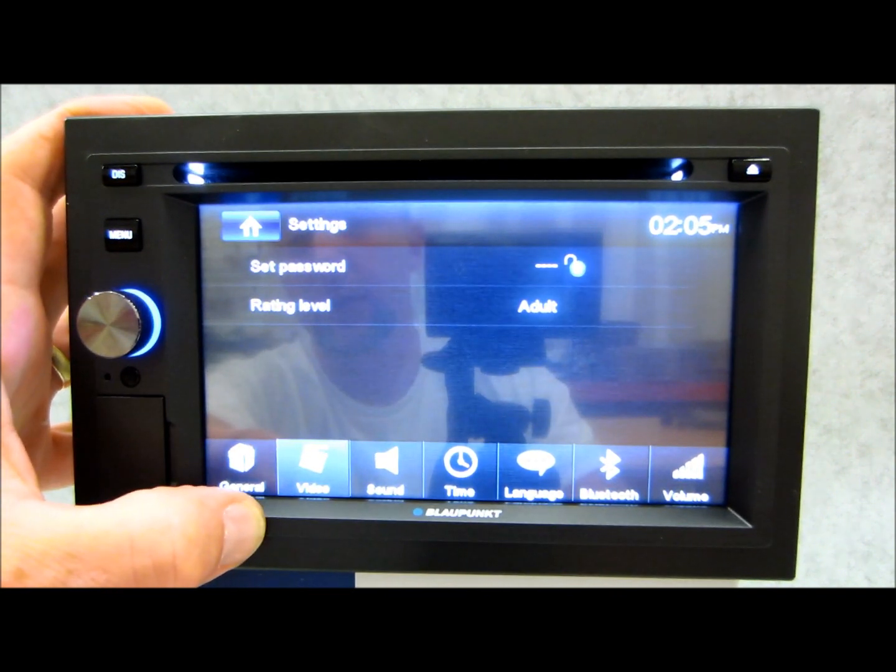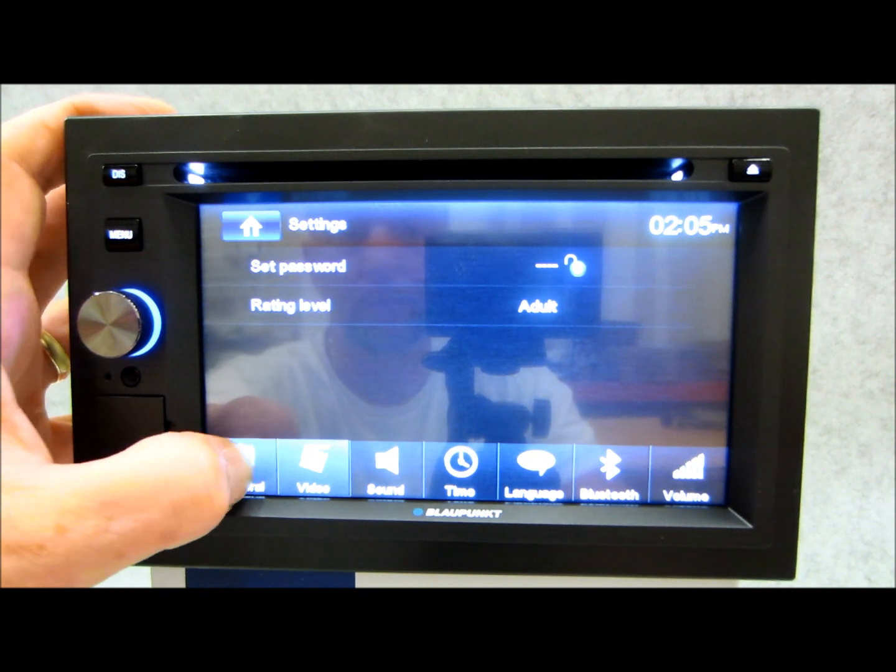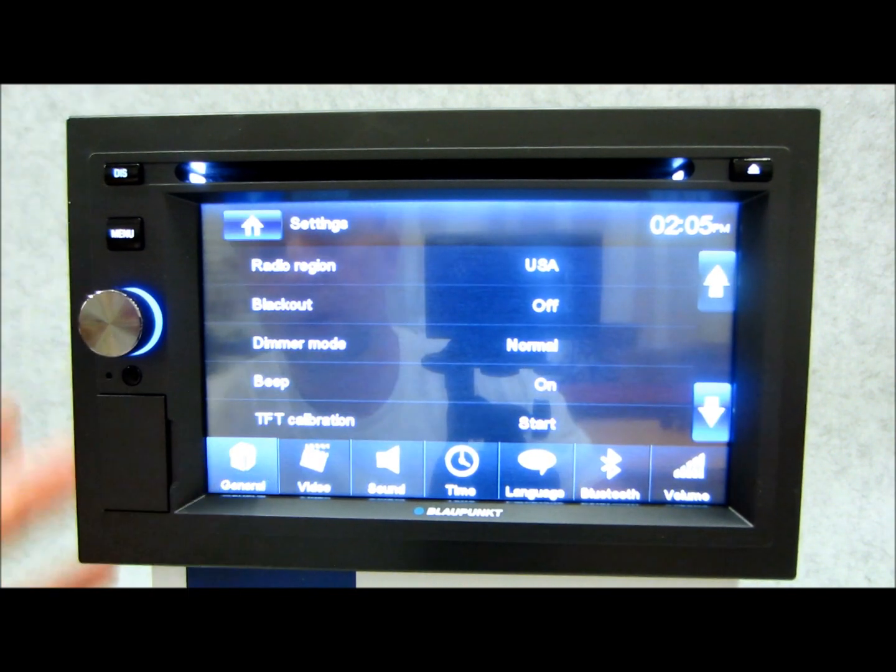Over here we have our video settings, which we can adjust and set a password. Rating levels we can block. General settings.